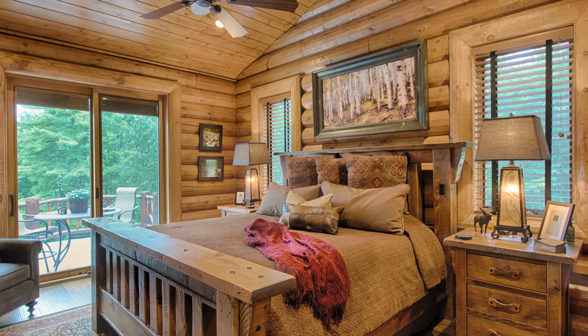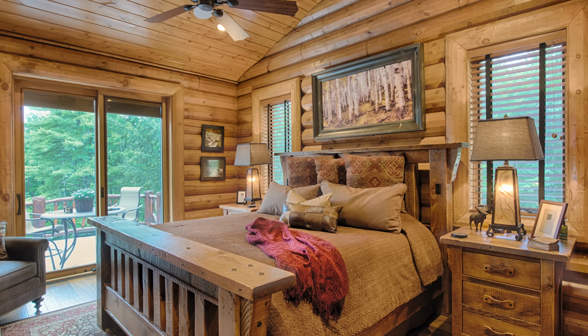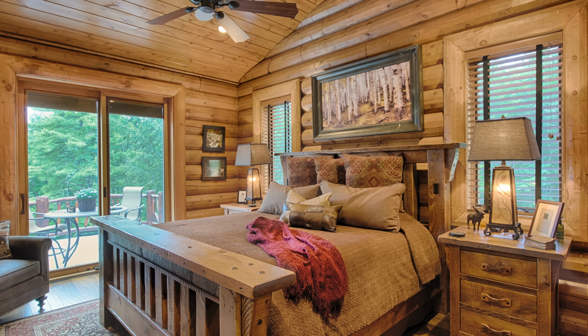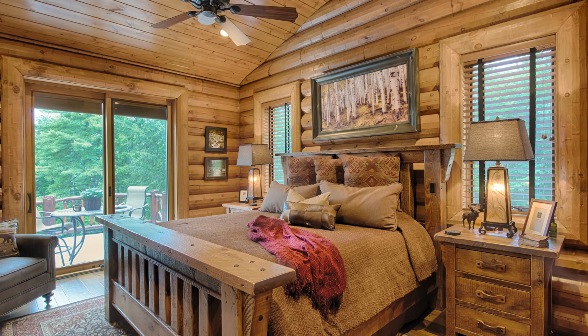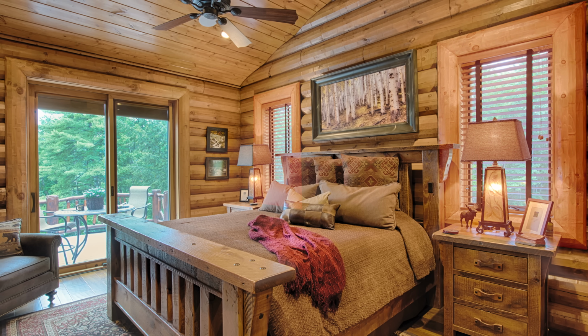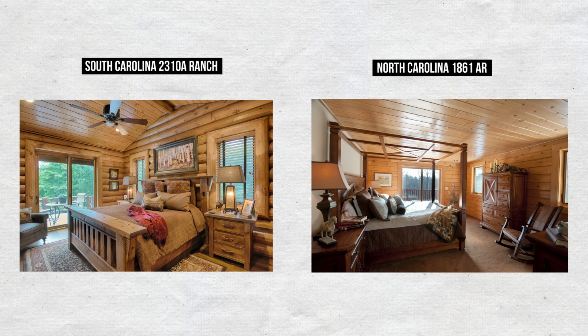And here we are in the master bedroom. You can just imagine waking up and taking in all the views outside from that big patio door. That door leads right out to the deck. You can have your morning coffee out there. 2 nice big windows on either side of the bed as well. If we compare this to the North Carolina floor plan, you can see it's very similar, but the big difference is the ceiling. You'll notice in the South Carolina, they went with a vaulted ceiling, so that opens up the room even more, making it feel even bigger.